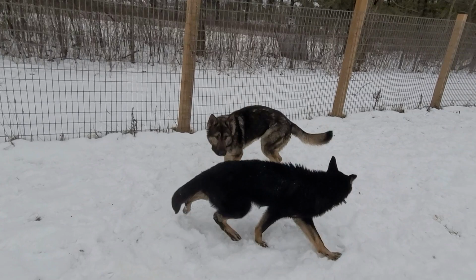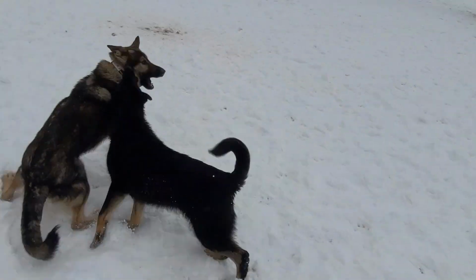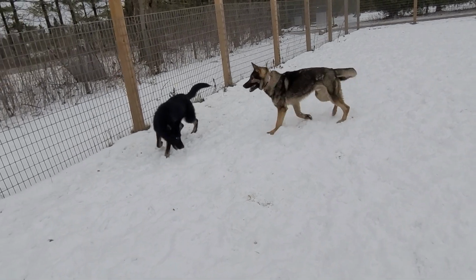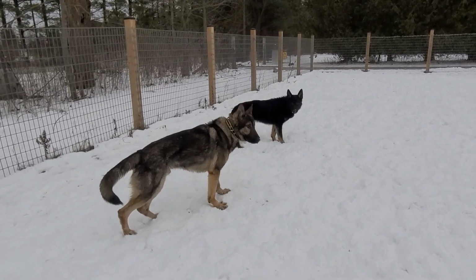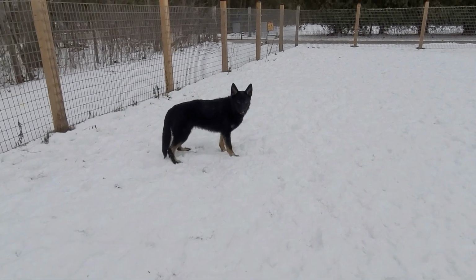Now, let's say you're one of these people that just has to have a Malinois or a Boerboel or a Cane Corso or something like this, and you want one of these breeds, but you've never had a dog before. You've never had a dog before, but you just fell in love with the Belgian Malinois, right?